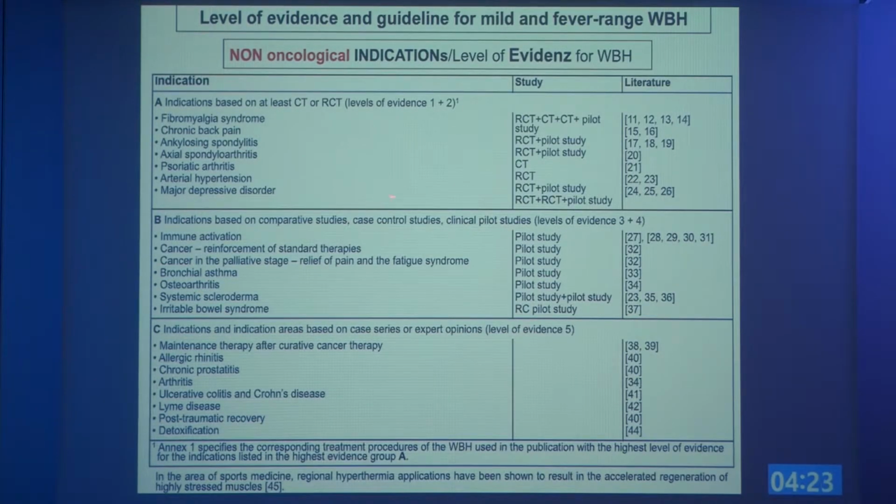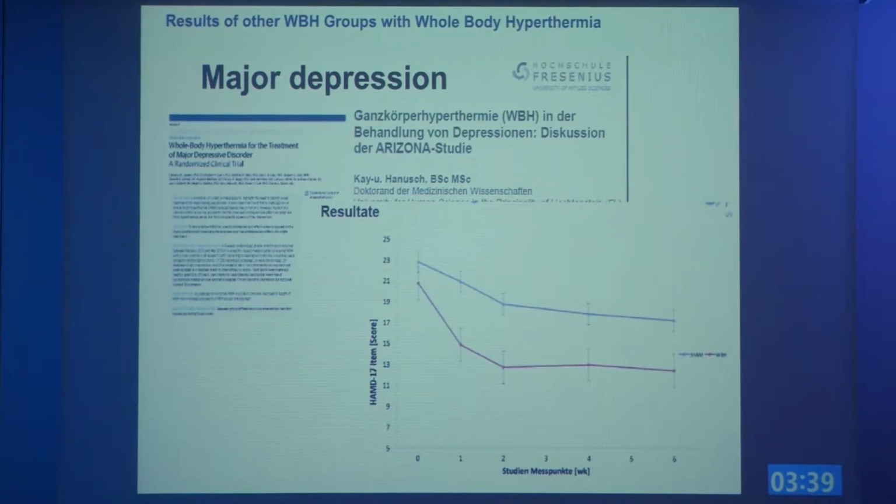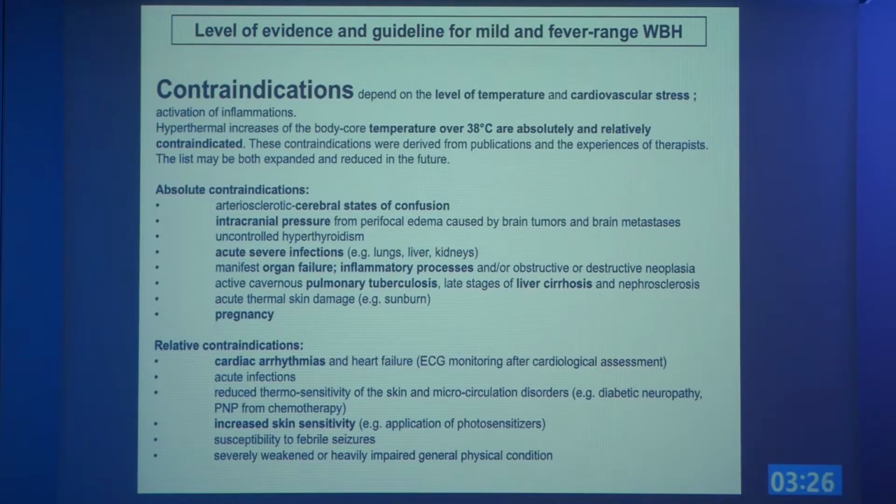This is a part of the non-oncological indications where total body hyperthermia can be used, with different time scheduling and different temperatures, and there are randomized studies, for example with fibromyalgia, chronic pain, and major depression, also in immune deficiencies and chronic inflammation. This is also one possible indication for non-oncological or chronic disease. This was from 2012 with quite good results. It was a randomized controlled study. This will be updated in the near future.